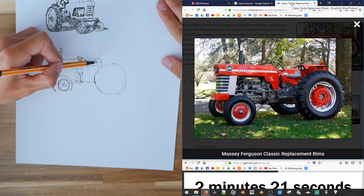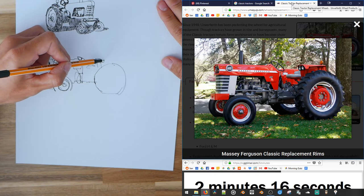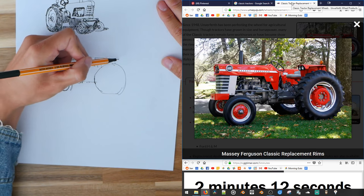Is this like headlights? The lights are like next to the seat. Very weird.